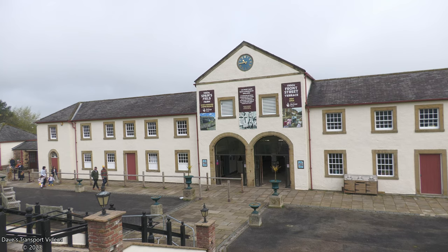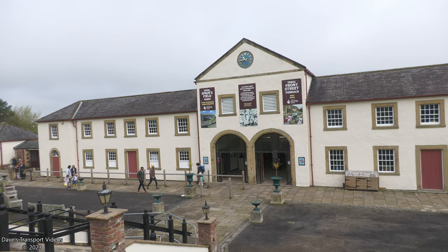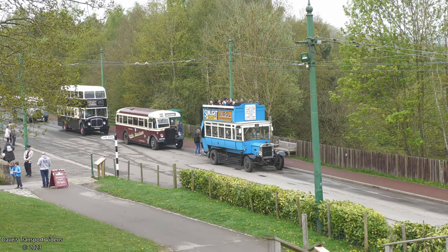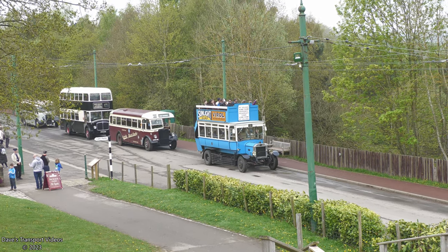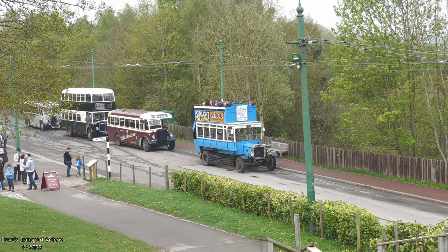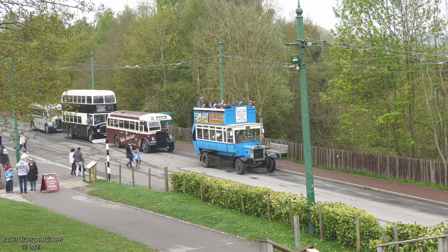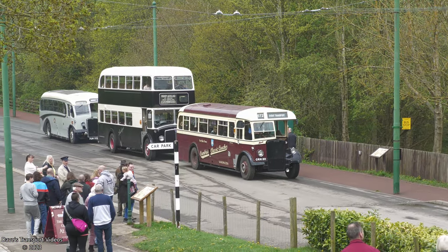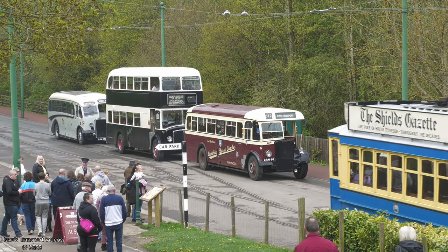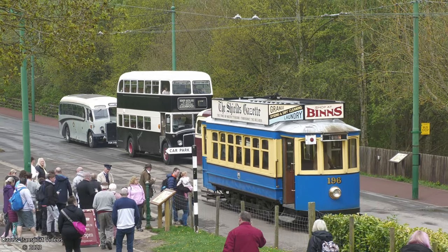On Sunday the 7th of May 2023, me and my dad travelled by car to the Beamish Museum. Located near Stanley in County Durham, the museum was established by Frank Atkinson. It opened to the public in 1972 and spans approximately 350 acres of land. We attended the museum's Fairs Please event, which took place over the Coronation Bank Holiday weekend, commemorating the coronation of King Charles III.